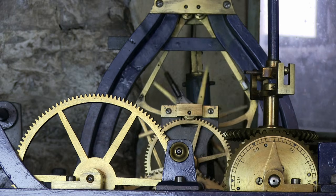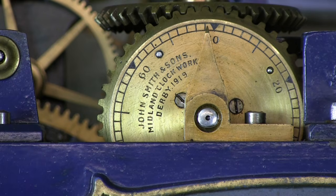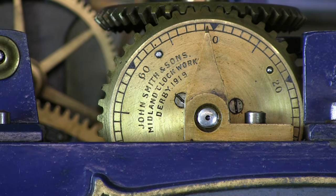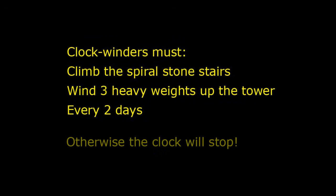The present clock, built by Smiths of Derby, has been providing our timekeeping for nearly 100 years. The clock is powered by 3 very heavy iron weights, and these must be wound up the inside of the tower every 2 days.